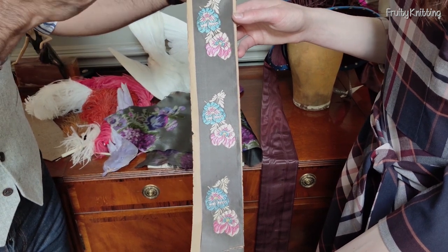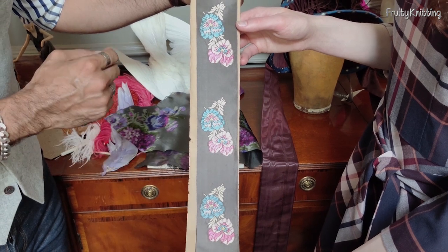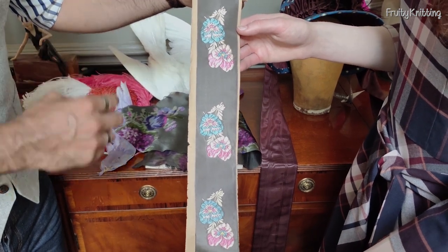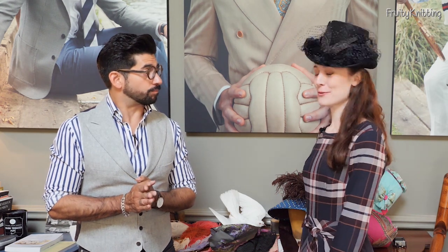You do have some people that don't love to use antique things. They think they should be saved, but I think the most noble purpose of any material is to be made into something beautiful. Well, thank you for showing us all these materials. I'm really excited now to get to see some of the finished Regency hats that will be on parade during the Jane Austen Festival. Absolutely. If you want to come over here, we'll take a look at some of those.